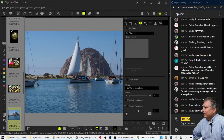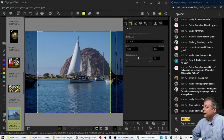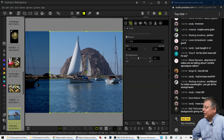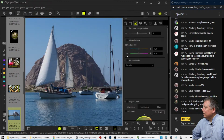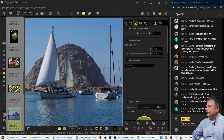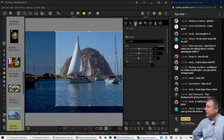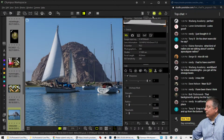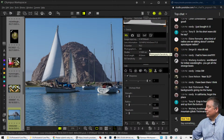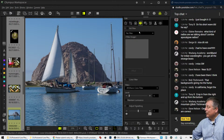I think I'll just crop out this side here. So we'll just do a square crop and balance the water. That's a little tight. Add some sharpness. What did you choose? This is your EM10 Mark II with a 45 f1.8. Okay, good settings. Sharpness already cranked.